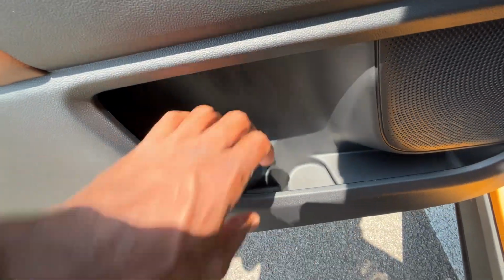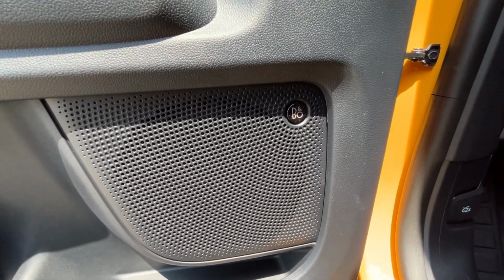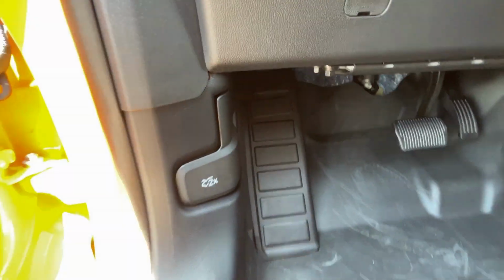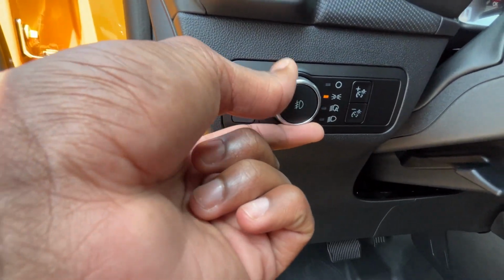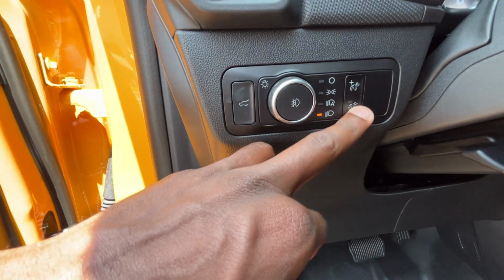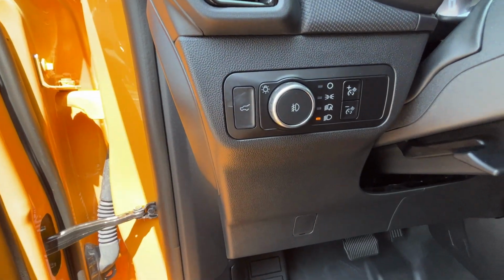A bottle holder here, bigger bottle holder here. We do get a B&O sound system. And then our hood release is here. Just hit that twice. I'm going to cut the AC vents down a little bit. And then we have our headlamp controls here. That's auto, corners off, and then low beams are all the way on. And we can tap that for the fog lights, brightness for the gauge cluster. And then here we have our liftgate release.